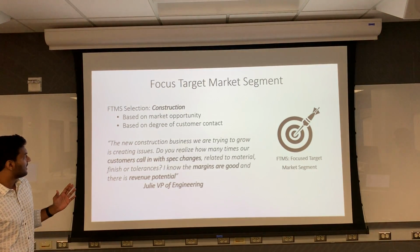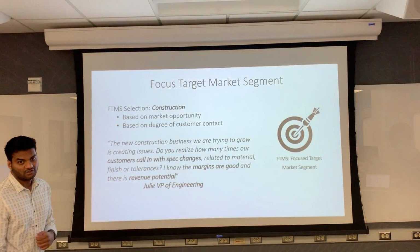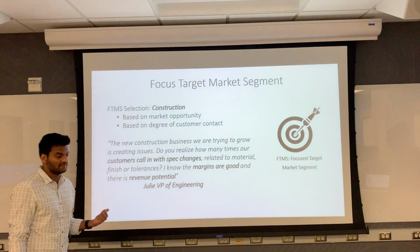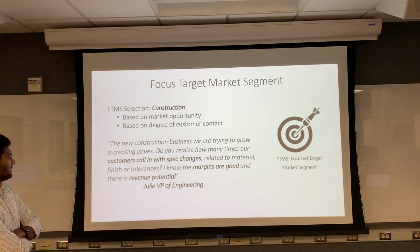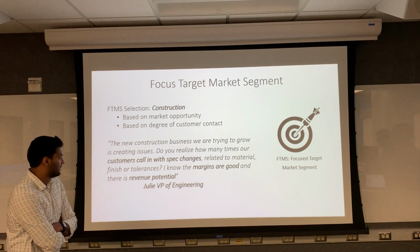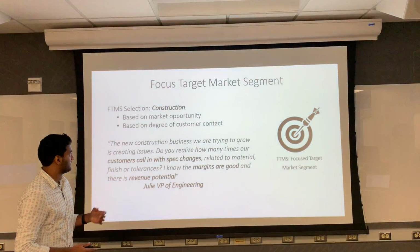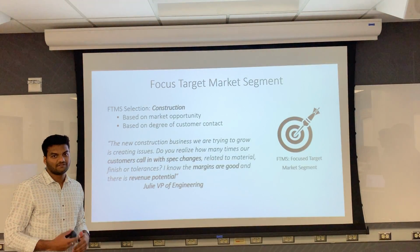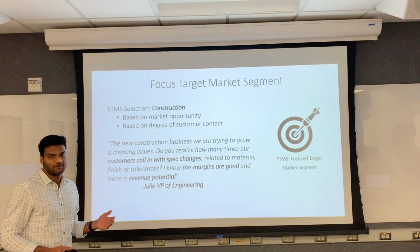The focus target market segment we selected was construction. This was based on the market opportunity. This is a quote from the case study by the Vice President of Engineering, which mentions that the construction business we are trying to grow is creating issues. So they need changes, and we selected construction as our FTMS. Now the process of selecting our part families will be taken over by Vladimir.